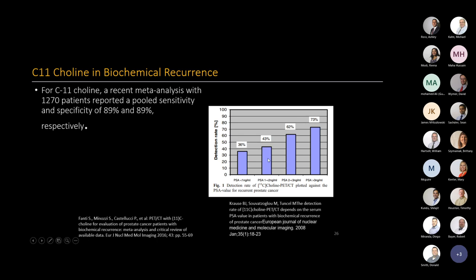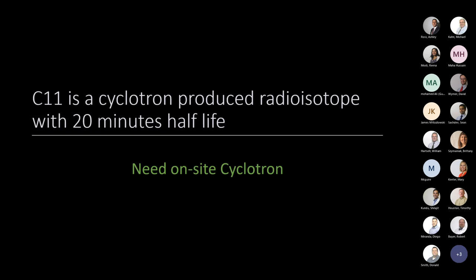So this type of graph you will see in every type of imaging, PET imaging, conventional imaging, it doesn't matter. When you have increased PSA, you have better detection of prostate cancer. The most important thing is what your PSA level is, and what the smallest number is that you can detect. Right now, the researchers are focusing on that.